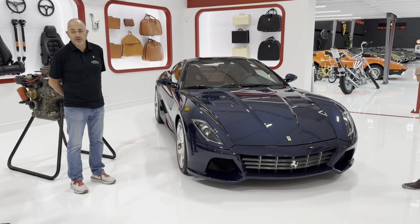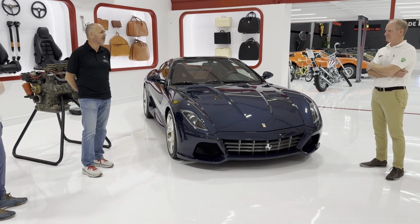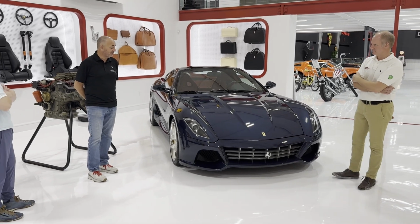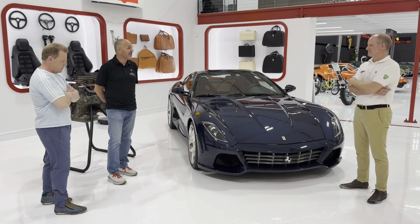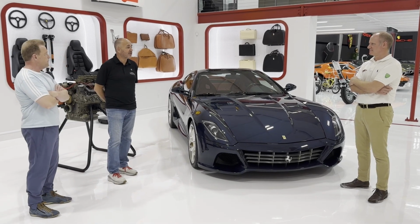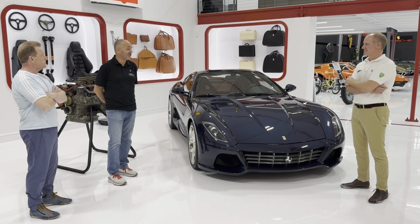Wow. And that car, unfortunately, is not here right now. It's on its way to Abu Dhabi for Cavallino Classic Abu Dhabi. And everybody will get a chance to see it. But it was showing at Cavallino Classic Modena, and it's a superstar.